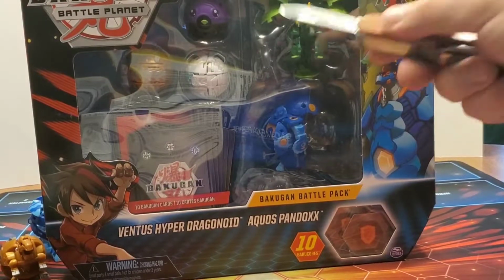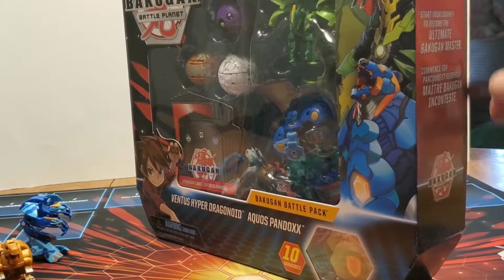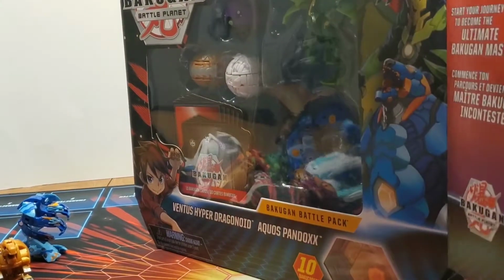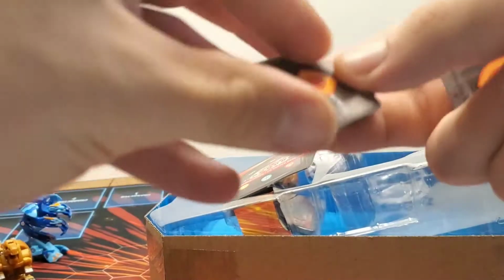Alright, last pack we got Ventus Dragonoid Ultra and Aqua's Pandox. Hyper Dragonoid Ultra, I should say. So the core figures in here, I'm pretty sure I have all of those, because I'm pretty sure that Chaos one is a Syndius. But Pandox here was the main draw to getting this box. So let's take the Ultras out and set those aside. Let's have a look at the cores this set comes with first, before we get into any of the toys.